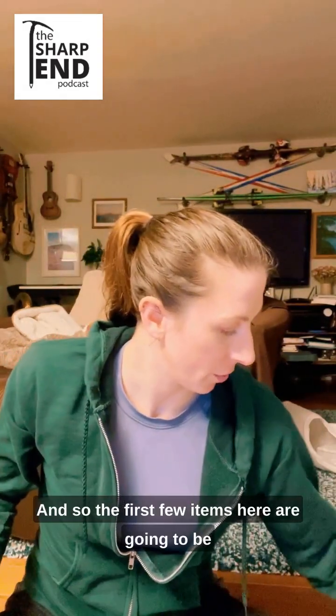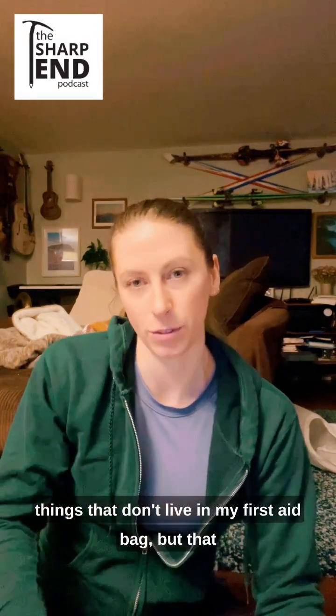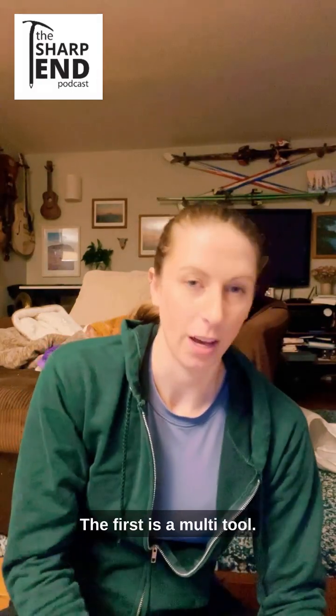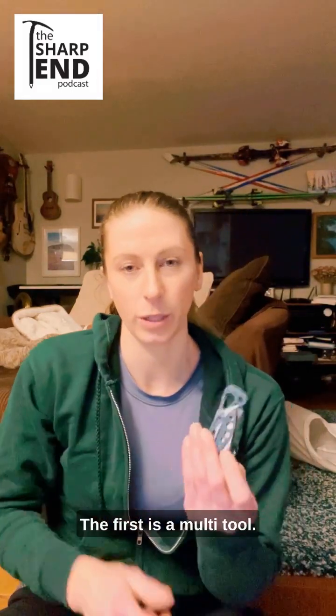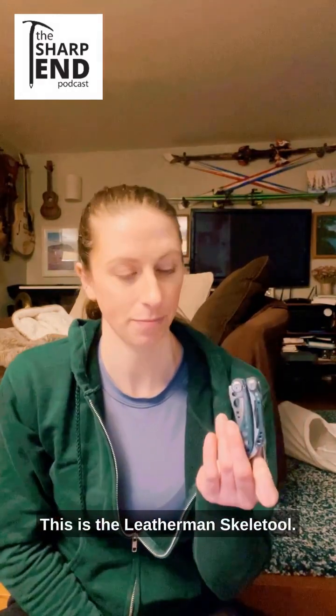And so the first few items here are going to be things that don't live in my first aid bag, but that I do consider part of my first aid kit. The first is a multi-tool. This is my knife. This is the Leatherman Skeletal.